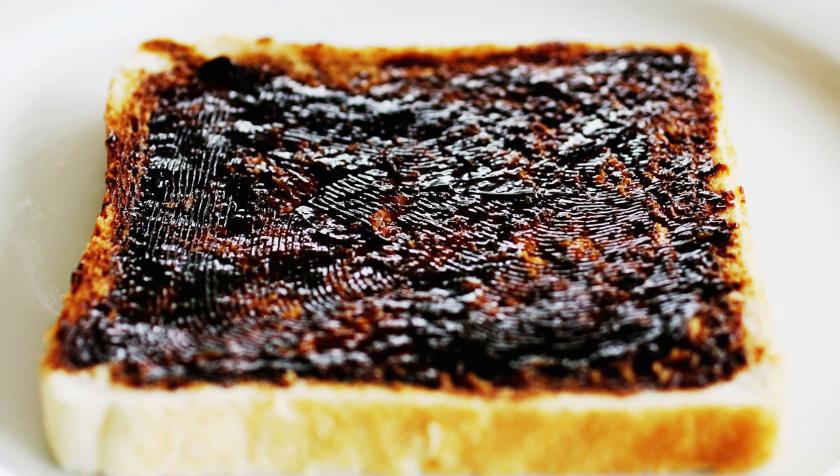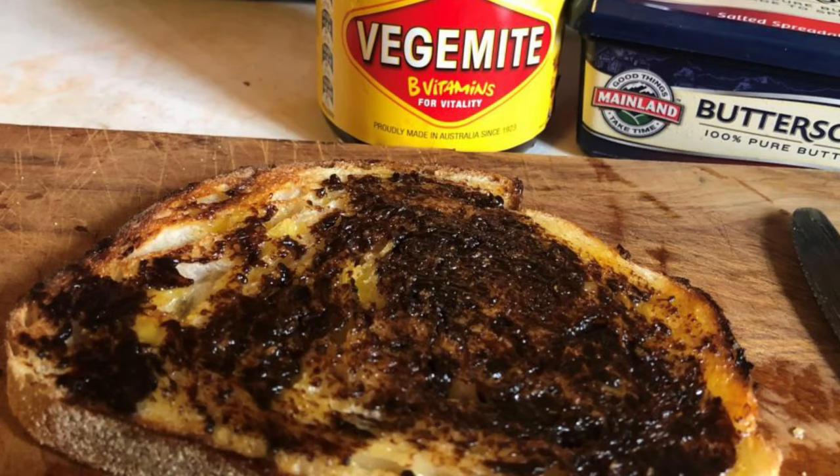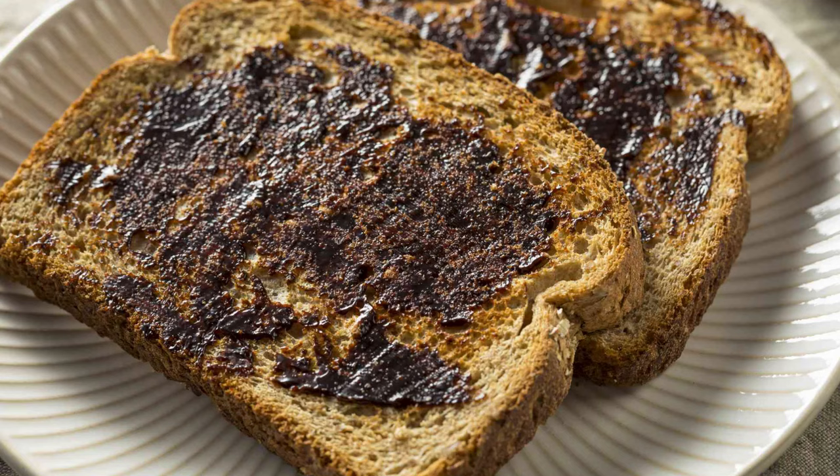You take the spread and put it on top of the toast. Spread it around nicely and you have what's equivalent to American peanut butter toast, but of course with a much different taste. This is as Australian as it gets. So if you like toast and you want to try an awesome snack that is well known all around Australia, then Vegemite on toast is something that you definitely need to try.